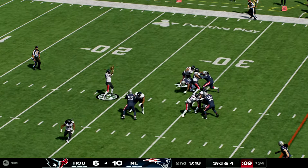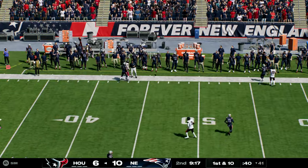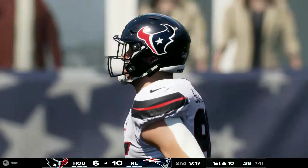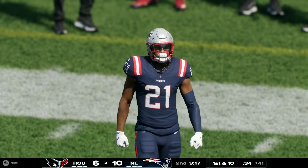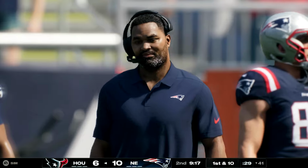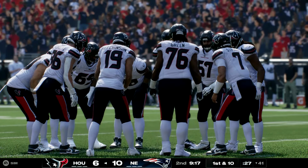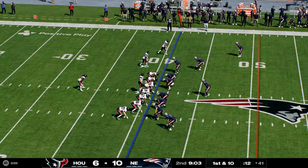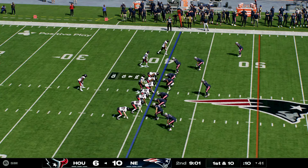From the shotgun, C.J. Stroud. To the left side, and caught by Schultz. These are the play calls, Mike, that offensive coordinators use to just get their quarterback and their passing game into some sort of rhythm. Easy pitch and catch, get the ball out of his hand, see a completion. These typically, as the game goes on, lead to bigger and bigger gains.